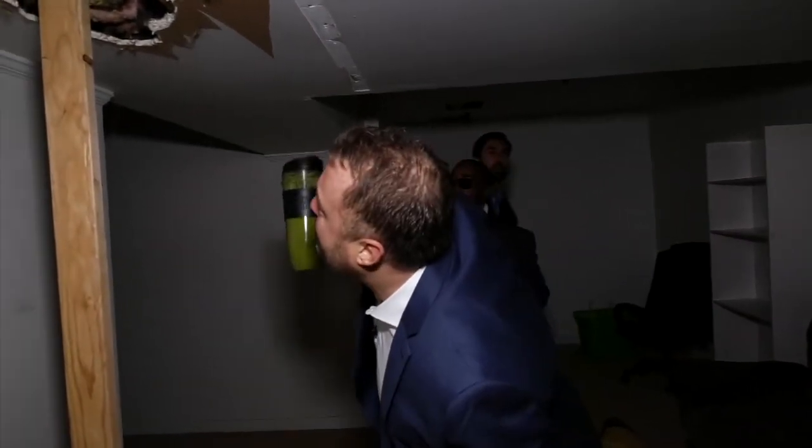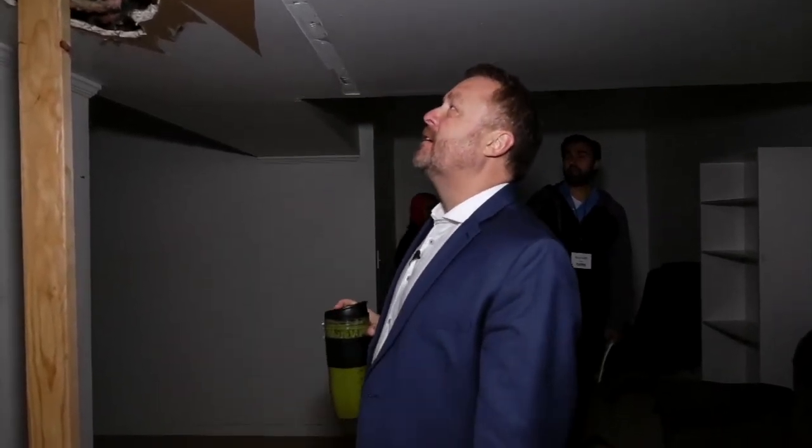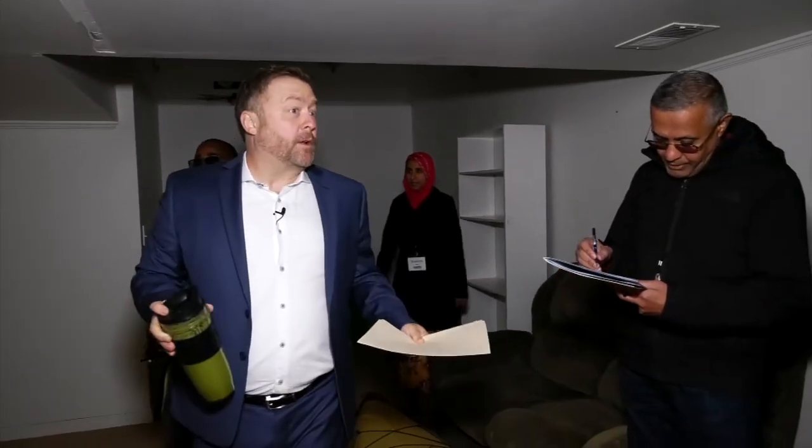I don't know what that is. Some kind of, they're trying to stop the leak or something, it looks like right there. So I'm sure there's probably a repair. But for me, I'm gonna say, yeah, plumbing issue there, move on. That's what I'm doing in a house.